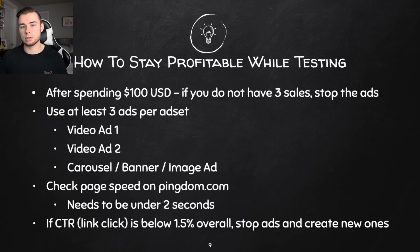In addition, you need to also be using at least 3 ads per ad set. Facebook likes more ads, and specifically different kinds of ads, okay? So how I recommend setting it up is having a video ad 1, video ad 2, and then the third ad will be a carousel, banner, or image ad, depending on what you choose. Normally, I will do a carousel ad. Put all 3 of those ads in every single ad set, no matter what you're doing, if it's retargeting, cold interest, lookalikes, right? You always want to have at least 3 ads in.